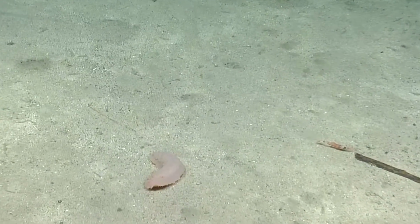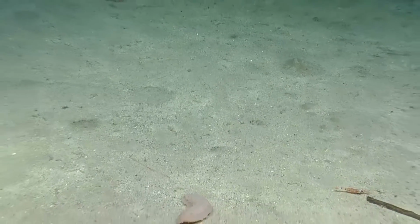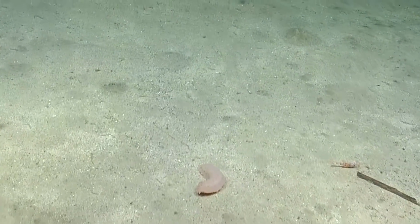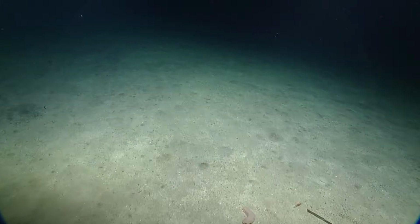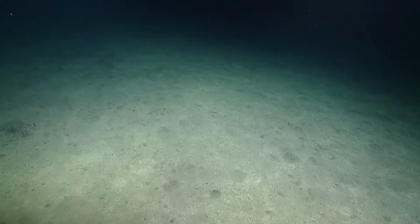Checking out. Maybe. Seemed a little less translucent. Seeing a lot more organisms. Absolutely. So exciting.